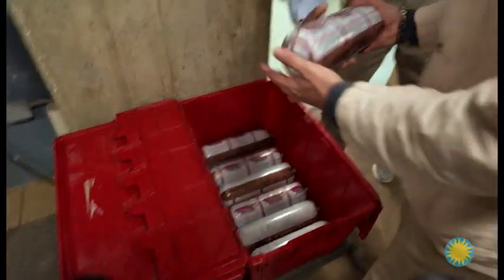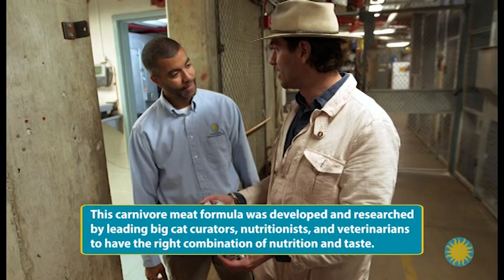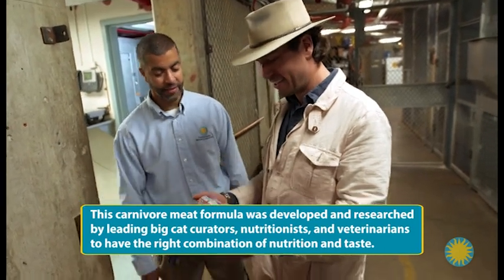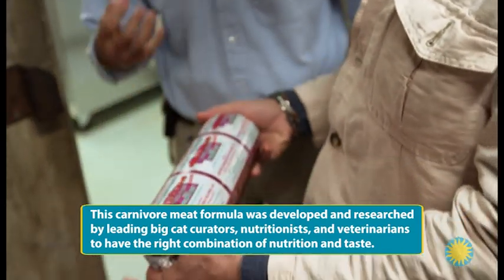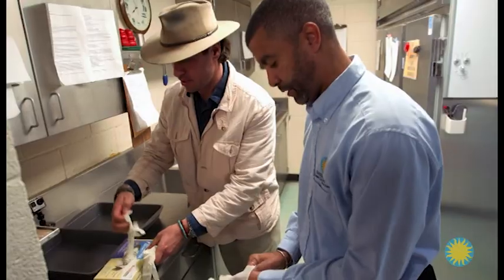Can I just see that? I'm just curious what you feed your kids. Absolutely. Nebraska brand all beef feline diet. This is made for large carnivores. So it's lions, hyenas, tigers, any number of large carnivores. It's got all the nutrient enrichment that we need to make sure that the cats stay healthy.